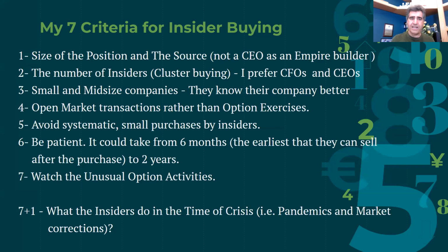So I will add that to the cluster buying. The third thing is I prefer, not solely, you can look at all kinds of companies, but a lot of times the smaller and mid-sized companies become better prospects as far as insider buying, especially because the smaller the company, they know that company much better. But that doesn't mean we have to really ignore the large companies, which I will have a couple examples for you.